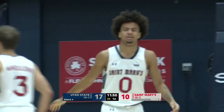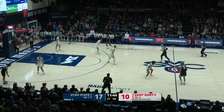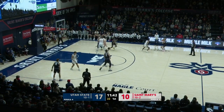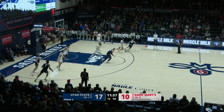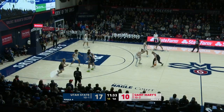Yeah, Templin could have been called for a foul, literally for sitting down, because he sat down on the floor right underneath Saxon, and Saxon could have taken a pretty significant fall. Gales needed that as Falslev loses a handle on the ball right by Randy Bennett.